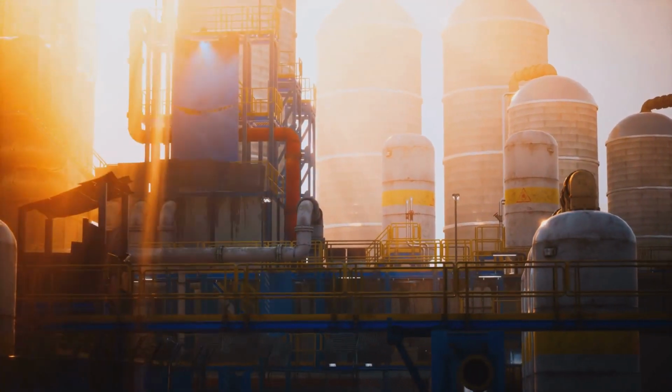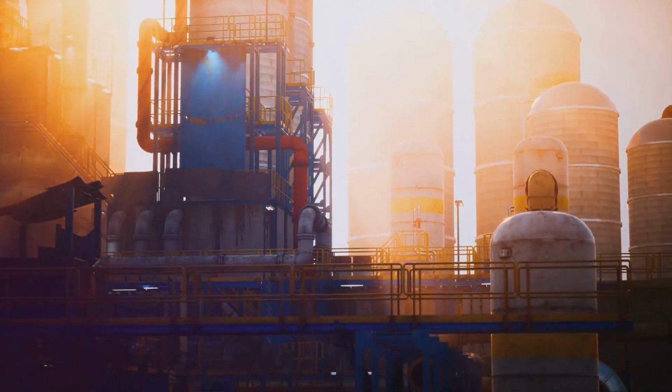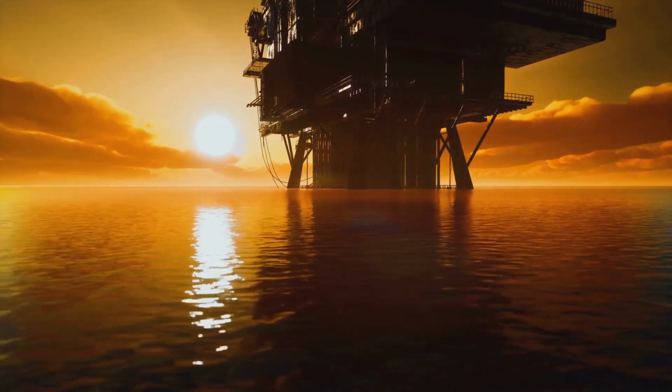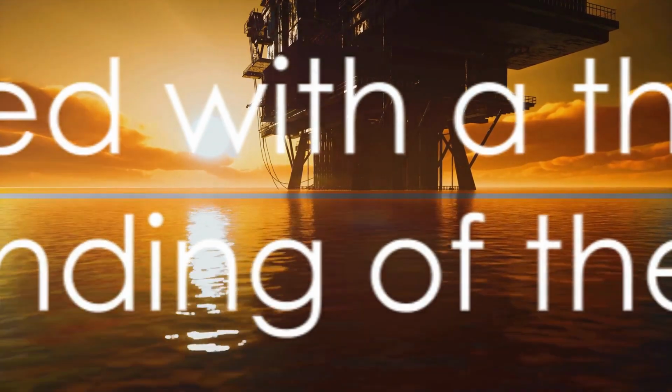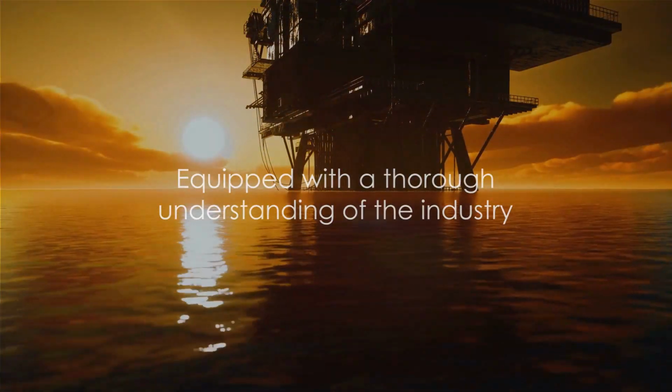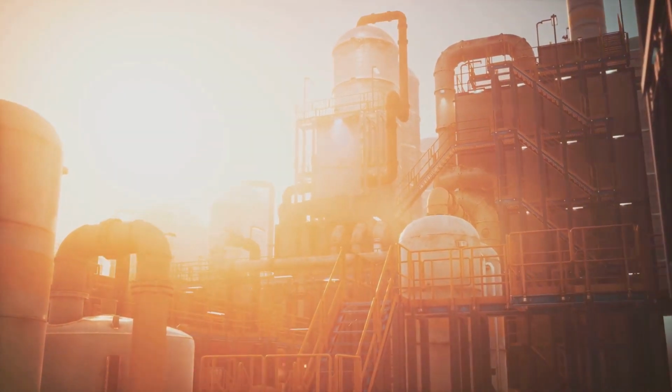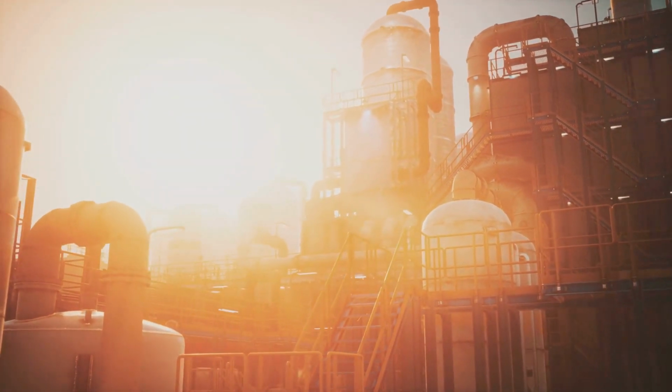We've journeyed together through the inner workings of the oil and gas industry, explored the various avenues for investment, and weighed the risks and rewards. In this rapidly evolving landscape, being equipped with a thorough understanding of the industry is invaluable. Remember, knowing the risks is just as crucial as knowing the potential rewards.